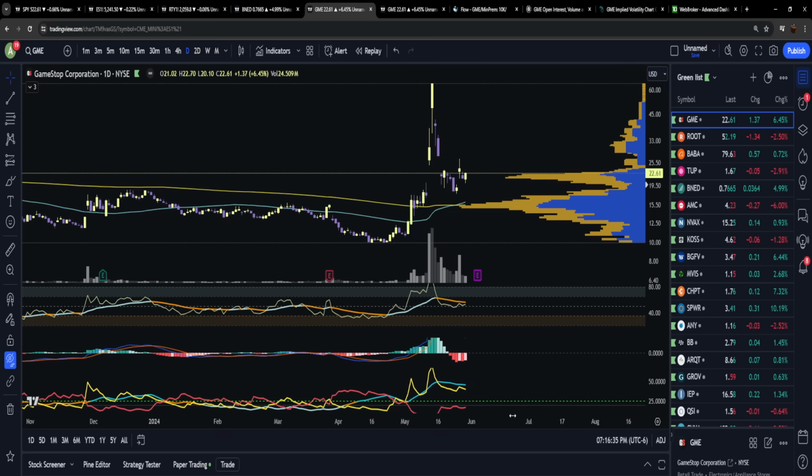Then we also turn on our DMIs. Our ADX is all the way up here at 46. That's super high, signaling a lot of strength. And our DMI positive continues to remain up high at 40 as well. Very, very positive.